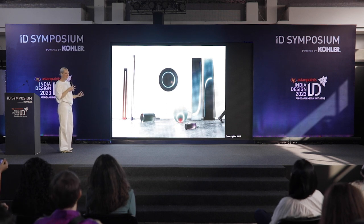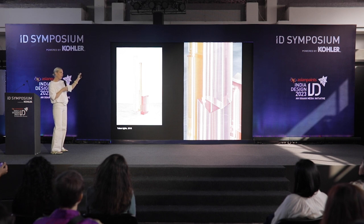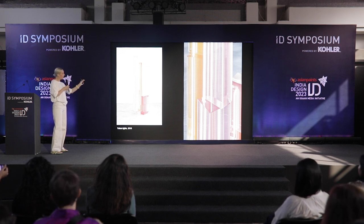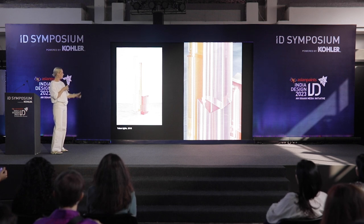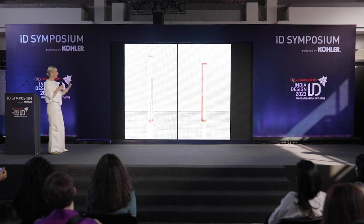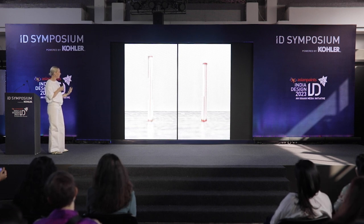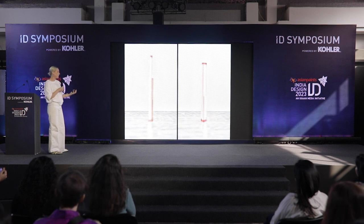So manipulating light through resin is a reoccurring theme that I keep trying to explore, here in a much more three-dimensional way. Again, a single line of light going through volumes of resin, but because they're slightly staggered, you get these alternating reflections so that you create these lights that are really to be experienced three-dimensionally. And depending on which side of the object you're viewing it from, it's very different.